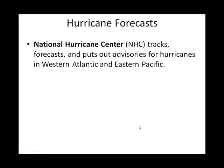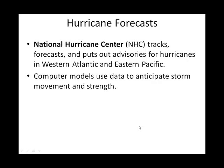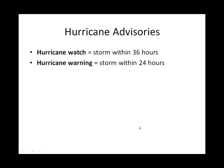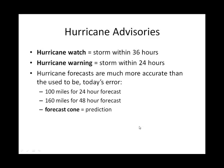There is an arm of the weather folks here in America called the National Hurricane Center, and they are responsible for putting out warnings and such. Again, they use computers, and they feed the computers what we call real-time data to anticipate or forecast what the hurricane's going to do. Just like we have storm watches and warnings, we also have hurricane watches and warnings. The watch comes before the warning. And this is some detail on how accurate the forecasts are. The farther out the forecast, the less accurate it is.